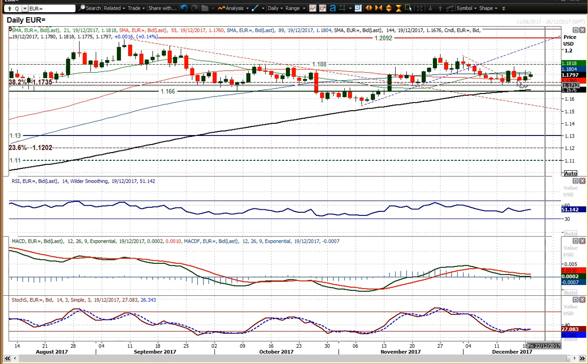So yeah, it's interesting that the dollar's not really getting any real traction. So maybe the markets are going to be consolidating towards Christmas by now. 1835 is the initial resistance, and then 1860.